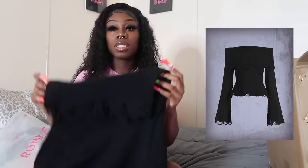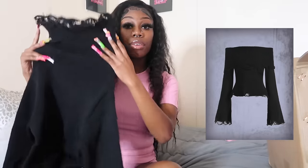Let me look at the product picture. Well, that's not that. First of all, why she not even showing me everything that I ordered? This is not everything that I ordered. What's that about? Oh, view more. Okay. Oh yeah, it comes down over the shoulder. And I got that in a size small. So you just pull it down, you put it on, then you pull this down over your shoulders. Okay, figured it out. So I have this black distressed sweater.